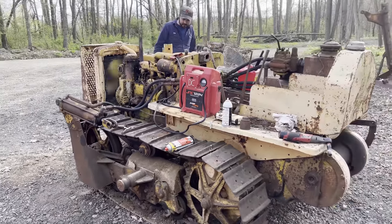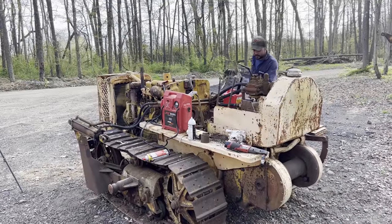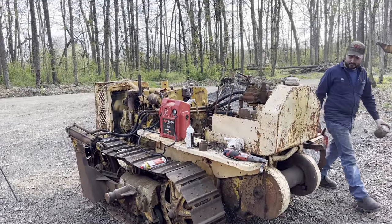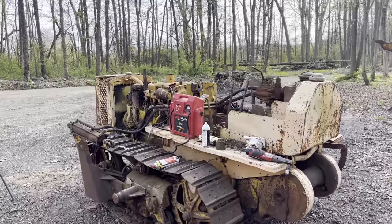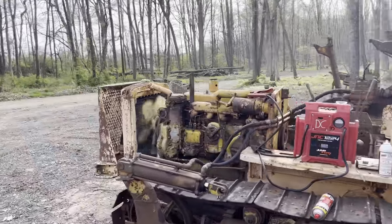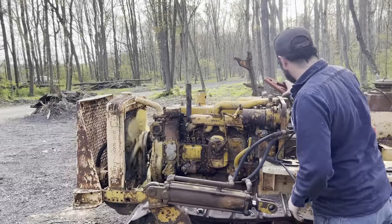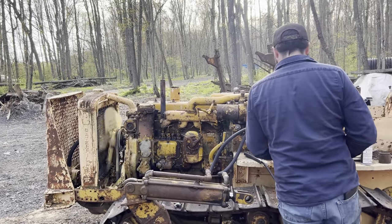That thing was stubborn, but it sounds like it runs pretty good now. First time since 1992, the year I was born, that this tractor was parked. And stubborn, but it really didn't take that much to get it going. That's a testament to this old stuff. Built to be reliable, not to be replaceable.